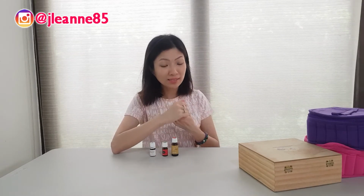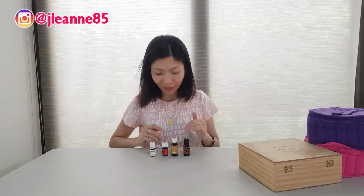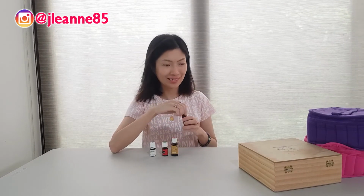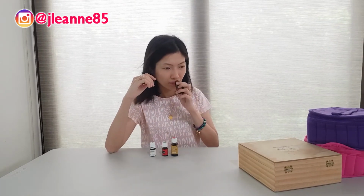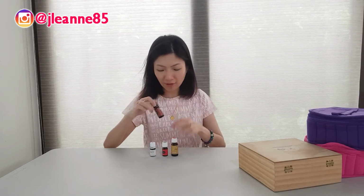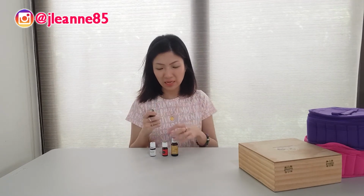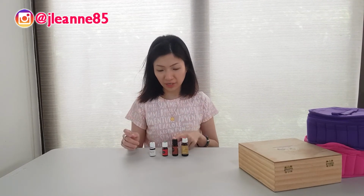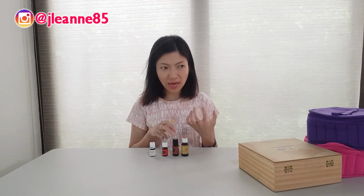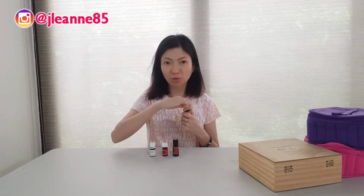Alright, so let me sniff naman itong sacred frankincense from Eden's Garden. It's nice that they are all equally represented. Iba-iba sila ng brands. Okay, if I were gonna arrange them according to their muskiness, strength, I would put this here, kasi this would still have some of that brightness, but it also has a lot of that grounding note. But I feel this has more of the grounding note.